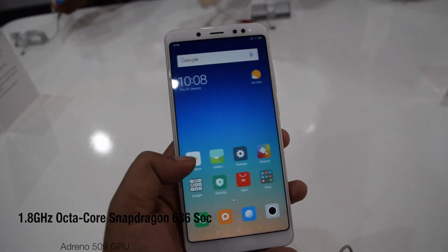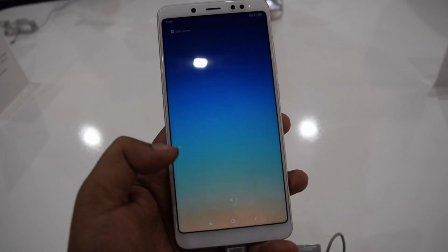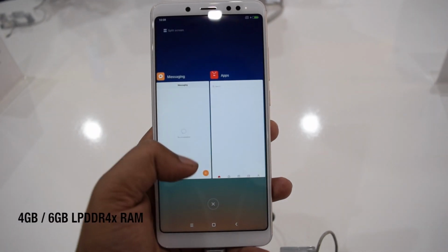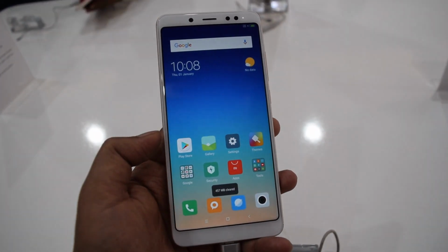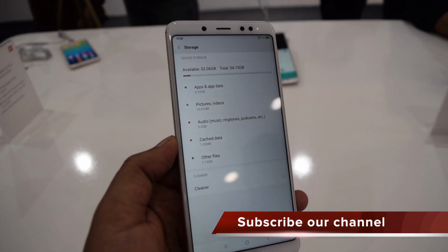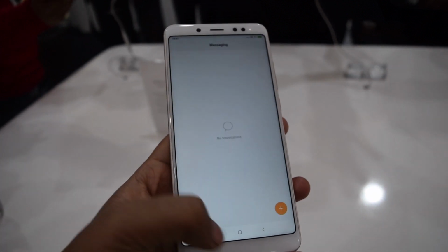The phone is powered by 1.8 GHz Octa-Core Snapdragon 636 processor with Adreno 509 GPU. This is the first phone to use Snapdragon 636. The phone comes in 4GB and 6GB RAM models and both models use LPDDR4X RAM. Both models come with 64GB of storage that is also expandable up to 128GB, but the phone uses hybrid dual SIM slot, so you can either use dual SIM or expand the storage.